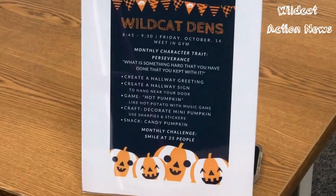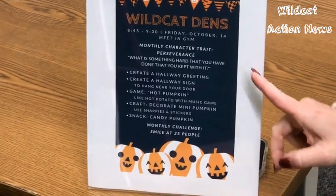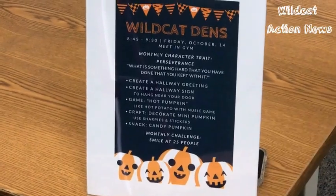You'll still have your sticker as a reference, and we'll get that going just a little bit faster so everyone can be with their den by 9 a.m. When you get together, this month we're focusing on our character trait of perseverance. So your introduction activity will be to share a story of something that's been hard for you, but something that you stuck with. So start thinking now about what story you might share.